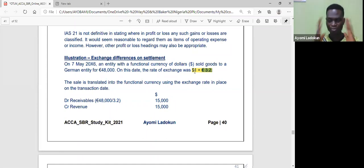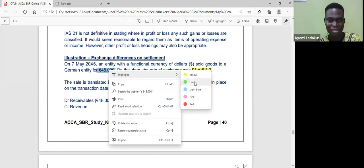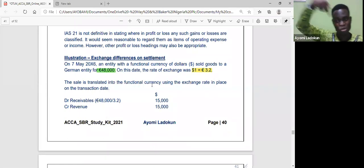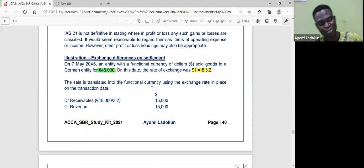Now, that's to tell me my functional currency. Don't forget the dollar is my functional currency, and this transaction was quoted in the weaker currency. Can you see that? The transaction was quoted in the weaker currency, and I want to translate to my stronger currency. I can never multiply. I will divide.